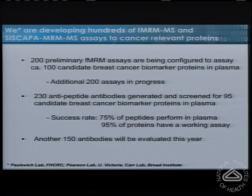I just want to point out that we have approximately 230 of these anti-peptide antibodies made. Another 150 will be evaluated before the end of this year. We have a large number of fraction MRM assays in progress. So there's a lot of work in this area, and we're moving rapidly into patient sample analysis.